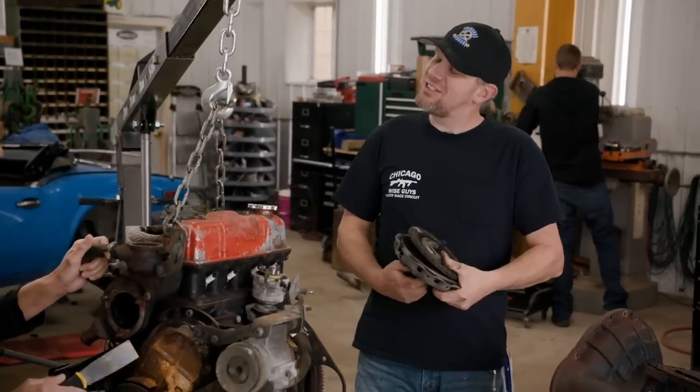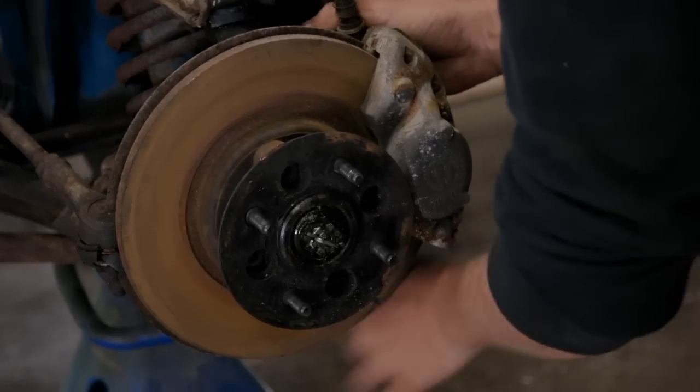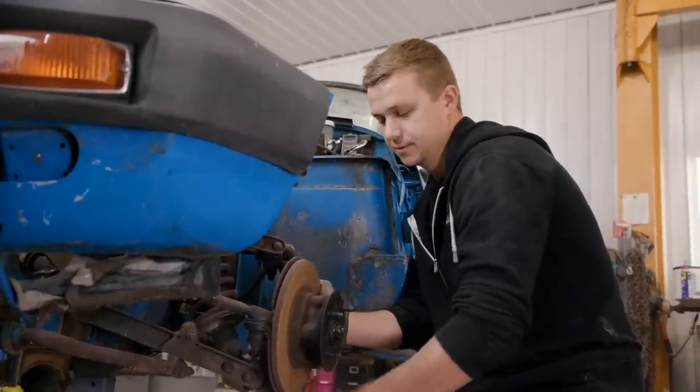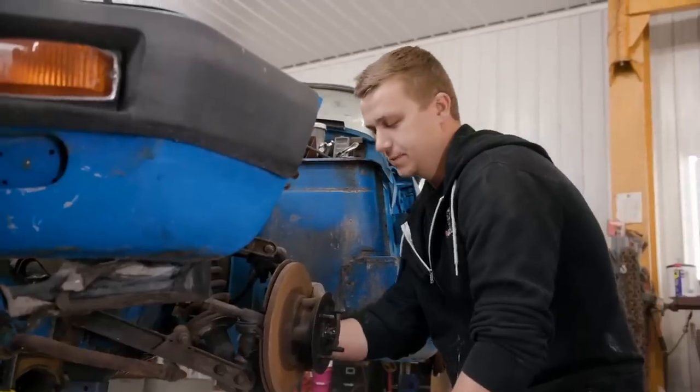I got the new one installed and ready to go. This build is not about modifying. This build is all about getting this thing back up and running, safe to drive for Kathy to go enjoy. So we're finally digging into these front brakes. And from what I'm hearing, I think Joe's got some rebuild kits for these calipers, so hopefully he can get those things fixed up pretty nice for us. And then we can get into the front suspension on this thing.